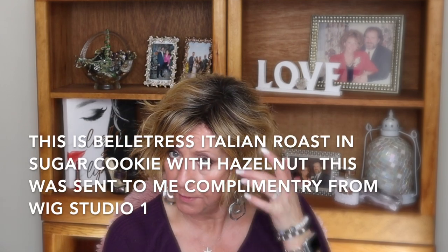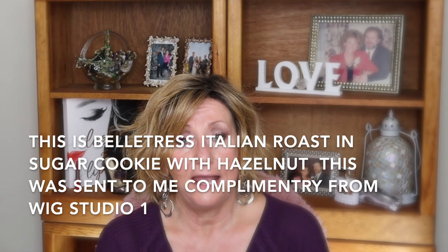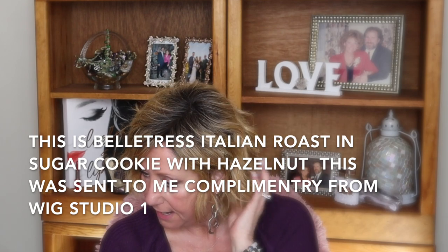But on my head is the wig that was sent to me complimentary from Wig Studio One. This is Belle Trust, and this is Italian Roast. This is a heat-friendly fiber, and I really like this. The color of this is sugar cookie with hazelnut, and I think this is just a really cool casual look. I really like this a lot.